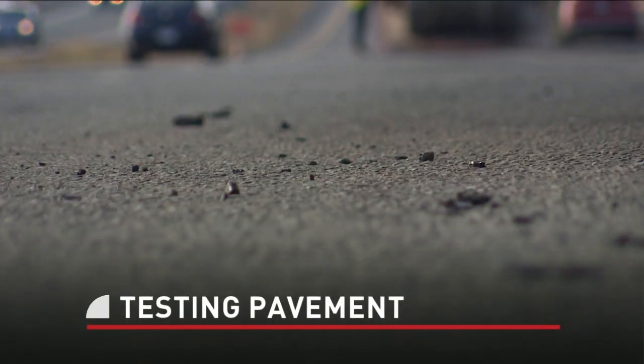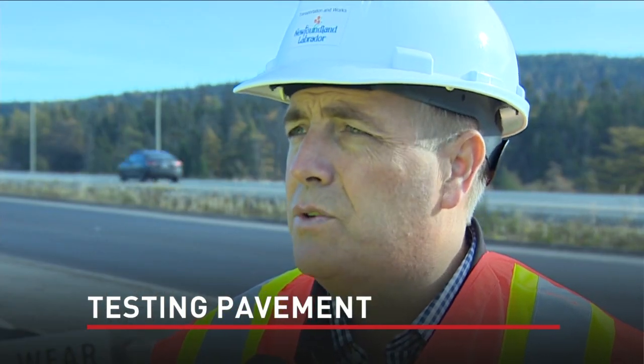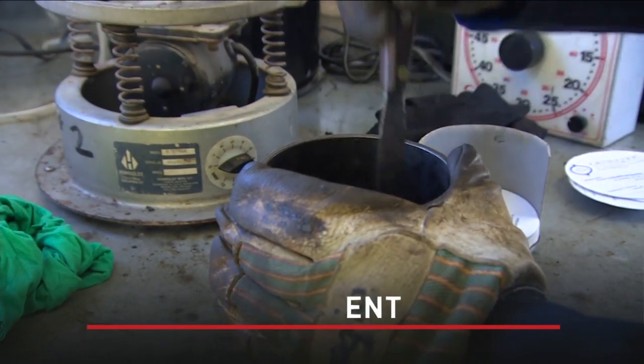Why are our roads so brutal? Is it environmental conditions? Is it the frost thaw conditions? Is it the fact that we have the highest use of studded tires in the country? Pavement testing is underway to find out.